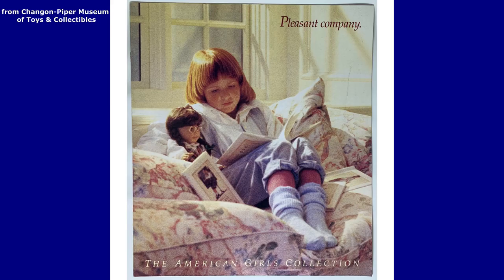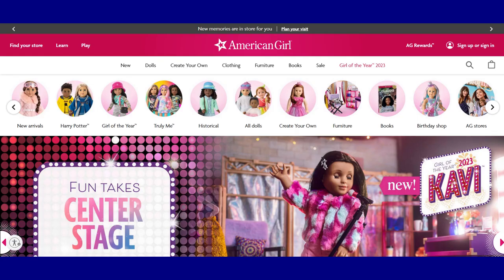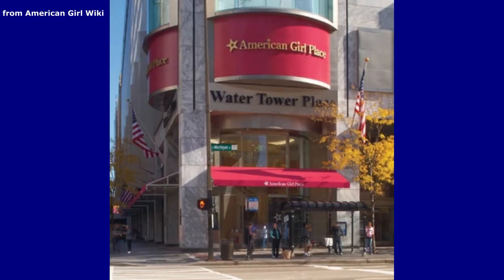When American Girl was first launched as Pleasant Company, it was mail order only. American Girl was launched in 1986. While the internet did exist then, it wasn't possible to have a website in the scope of what the American Girl website is today, with the ability to sell products on it. The American Girl website also wasn't launched until May 1996, which was 10 years later. The first American Girl store didn't open until 1998, so phone and mail order through the catalogs was the only way they could sell dolls in the early days of the company.